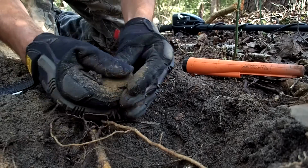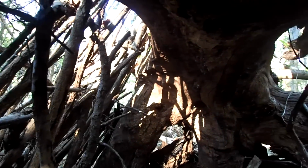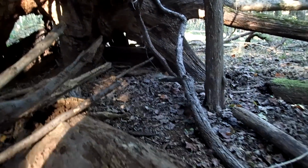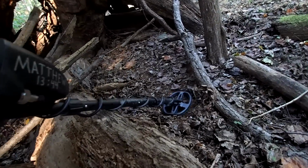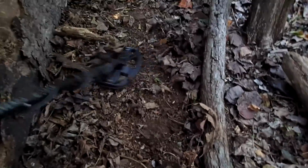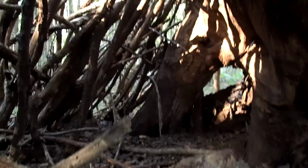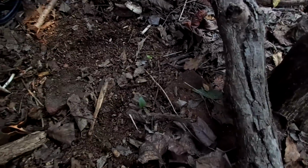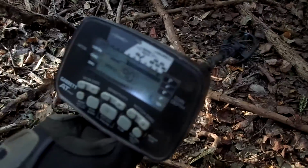Looks like a lid off of a makeup compact. I'm inside the shelter. Something right there. Sounds like iron though. All kinds of signals in here. Yeah, it's a big piece of iron. Couple bricks. Another piece of iron right there. Oh man, that's a good signal.